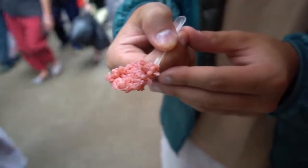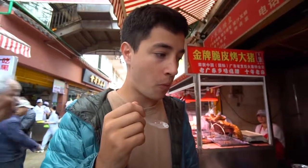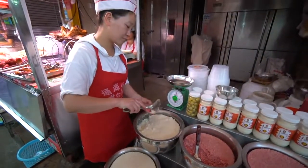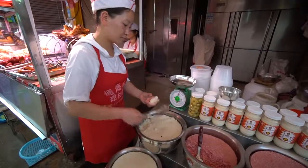Okay, we've got another sample here. This is the sticky rice Sabrina was just talking about, and I'm not exactly sure why it's kind of pinkish red, but I'll give it a try here. Oh wow, it's very sweet. It almost has like a wine taste to it. I wonder if there's some grapes in there, maybe like fermented grapes. But yeah, it is very sweet and it's really tasty.